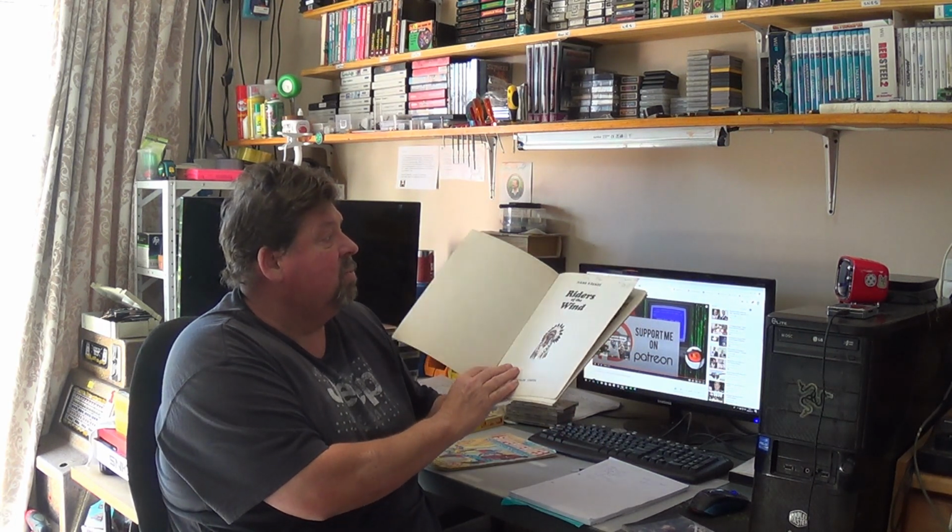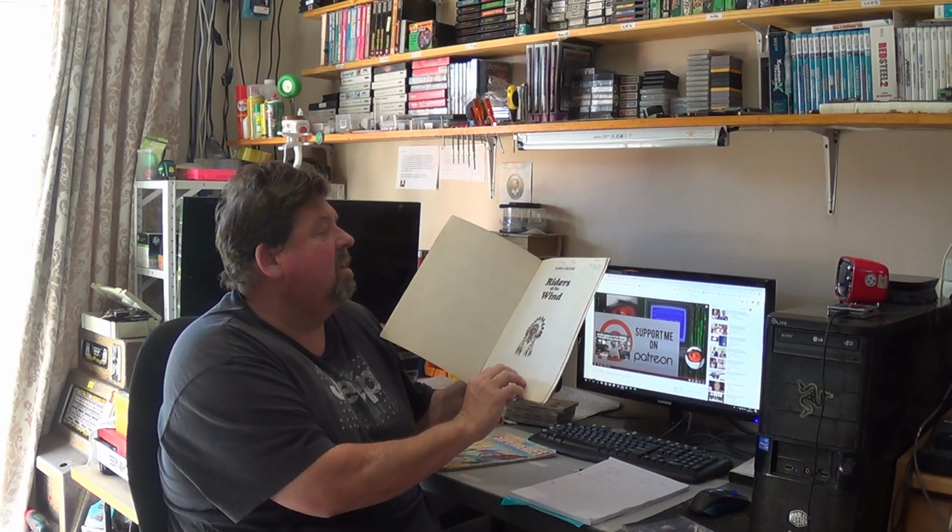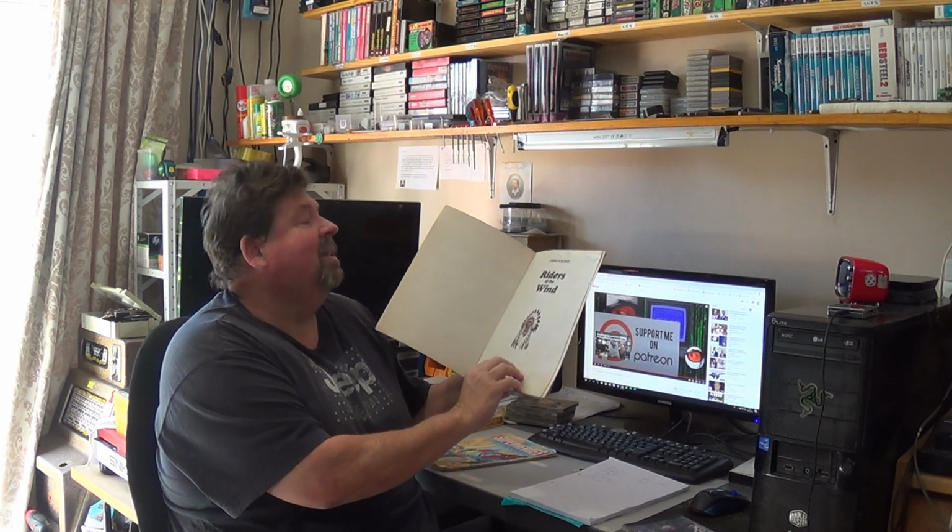But comics, I've got a lot of comics, and I love my comics, and I just grabbed one of my original ones from back then, and that is Riders of the Wind. If I look at it, yeah, I received this in 1978 from my Uncle Shirley and my Uncle Cyril and Auntie Shirley. Christmas 1978, so I was 8 years old. And I loved this comic.